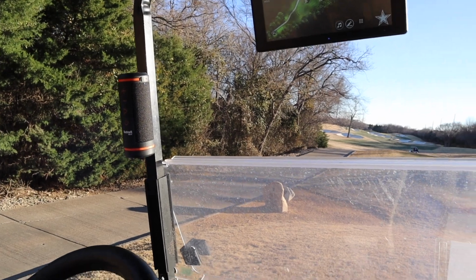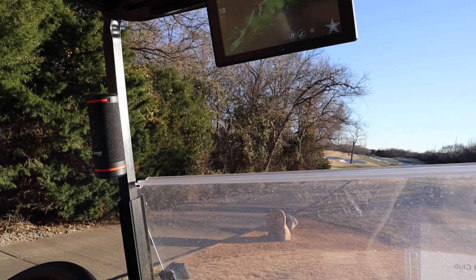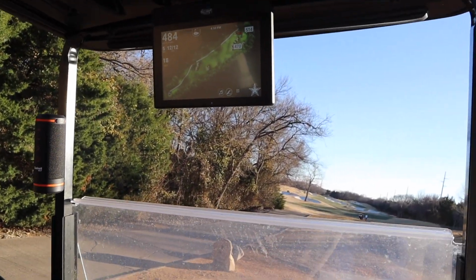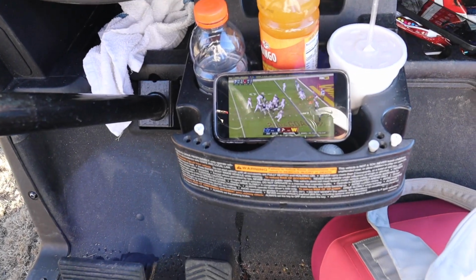Zach and Amanda getting pressure. As we mentioned, that's one of the things Dan Quinn's looking for here this weekend. So cool to be playing golf at the Dallas Cowboys Golf Resort on game day.